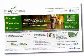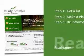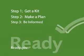You'll find everything you need to prepare yourself and your family for an emergency at ready.gov. It's as simple as 1, 2, 3.